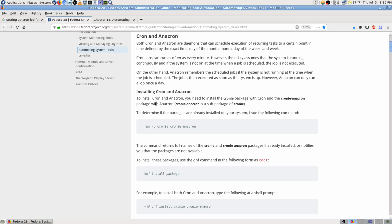To install cron and anacron, you need to install the crony package with cron and the crony anacron package with anacron. Crony anacron is a subpackage of crony. Yeah, so crony is the name of the package, C-R-O-N-I-E. To determine if the packages are installed on your system, issue the following command. So I'm just going to do that.